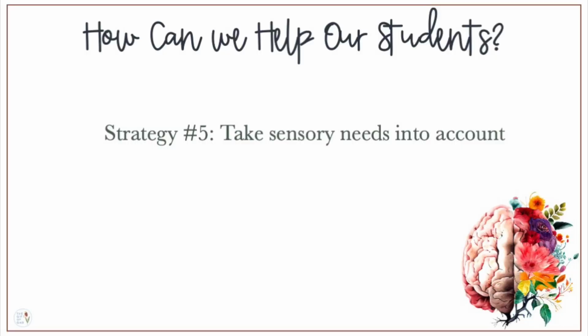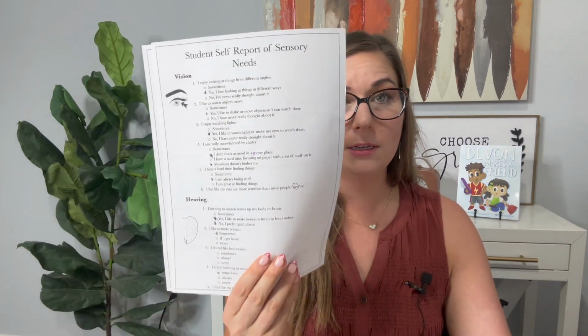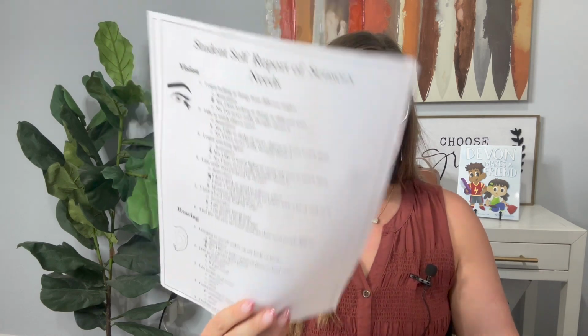Okay, strategy number 5, taking sensory needs into account. So this could mean, for educators, making sure you have sensory tools at school. It could be, again, doing this sensory self-report that gives you more information on how you can help your students, and then getting the tools that you need to help them be successful in your classroom.